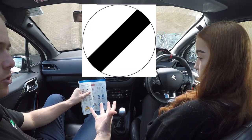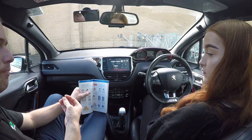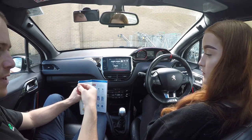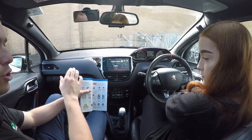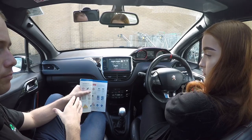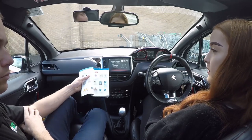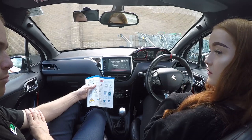I know you know it's national speed limit, and I know you know what the speed limit is for a single carriageway and what a dual is. I've asked you many times before. How would you know the difference between a dual carriageway and a single? The barrier in between the lanes.